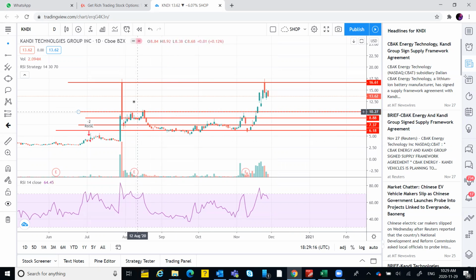The stock made a high of 16, and then it fell back and went into a consolidation phase for a long time. Then again when Tesla started moving, it also started to pick up. So it has a resistance at the 1660 level.